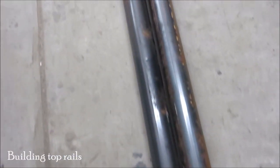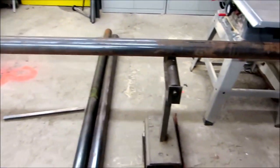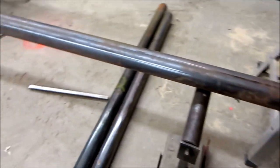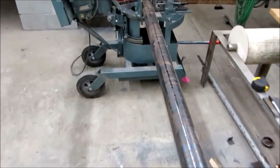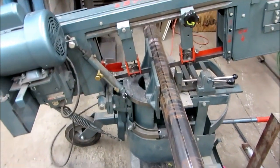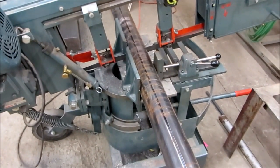So I picked up three of these 3-inch Schedule 40 21-foot pipes, bare pipes. I need them to be 28 feet long. So what I'm doing is I'm taking one of them and chopping it up with this bandsaw here, 7 feet off of one end, and then I'll be welding them back together.